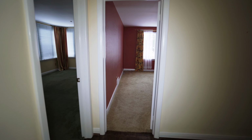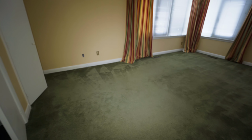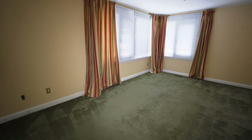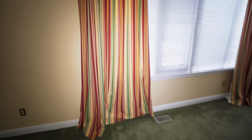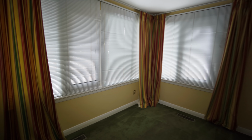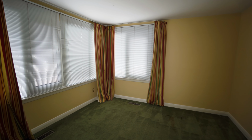We haven't seen anything yet, guys. Look at how retro this room is. This has to be the most retro room in this house. Green carpet. Look at the curtains. Look at how psychedelic, groovy that is. This is very mid-century modern. It is in very, very good condition.